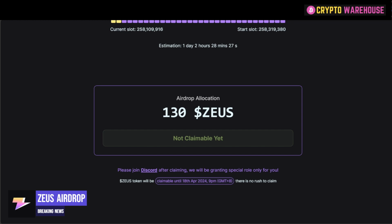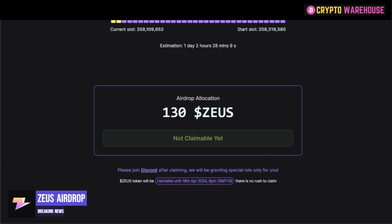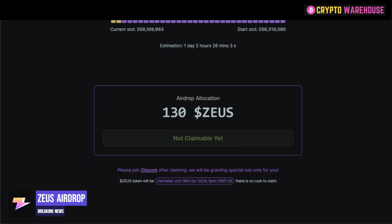And something else very important at the bottom here, the Zeus token will be claimable until the 18th of April. You only have 2 weeks to claim this token. If you do not claim by April the 18th, you will not have your tokens. I imagine they will go back to the treasury. They will be lost forever and a day. Now, let's go over the controversy.